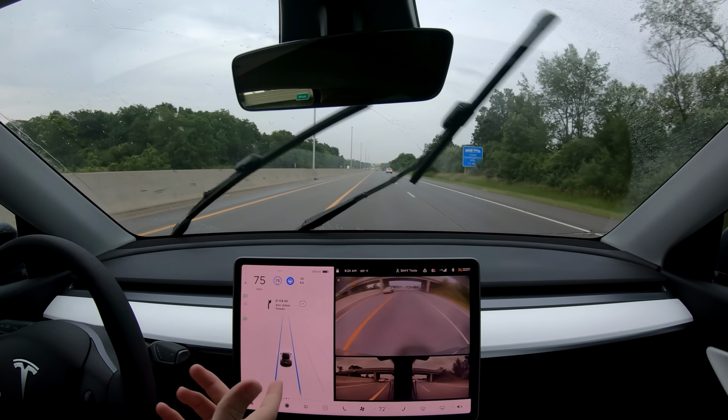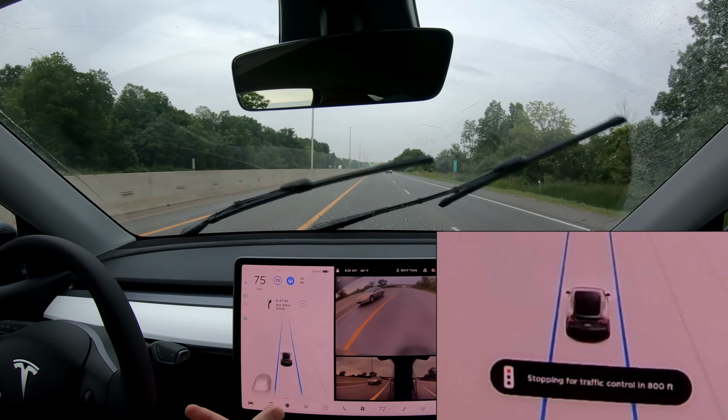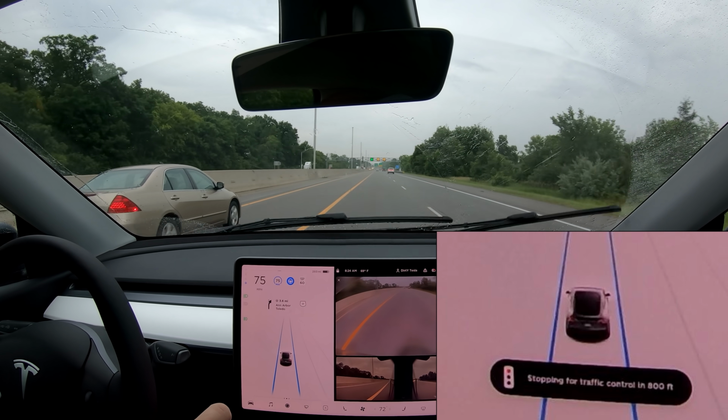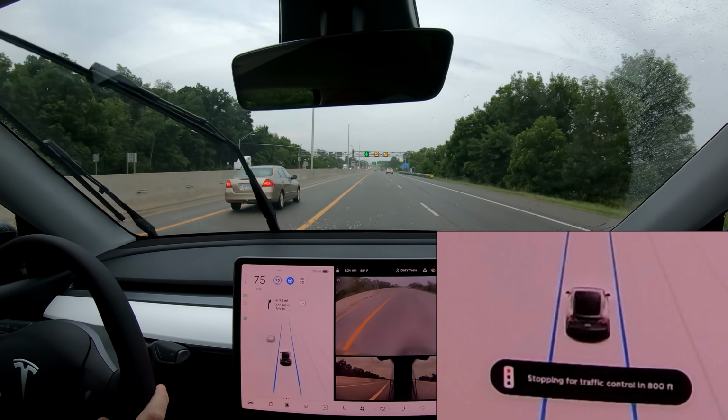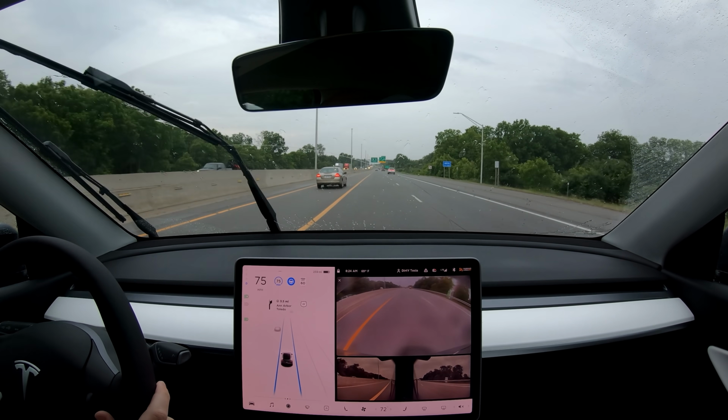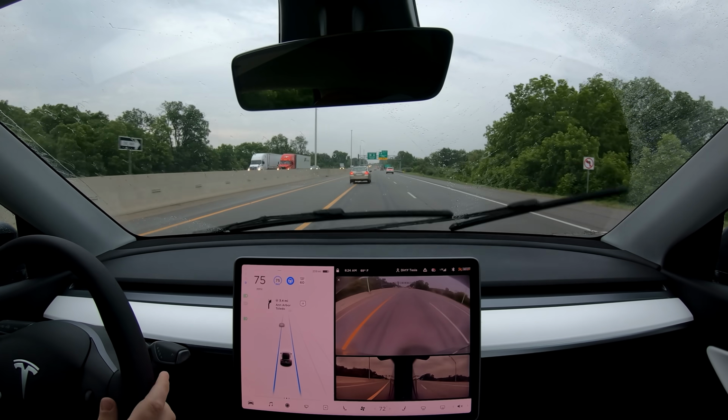Okay, so we just, I mean, it was so fast, I didn't even see what the message said or anything, but we had a little brake there for a second. I didn't even have time to put my foot on the accelerator, so I'm guessing it saw that as a red light. You'll be able to see, I'll take a little screenshot of what it said, but little random brake there.